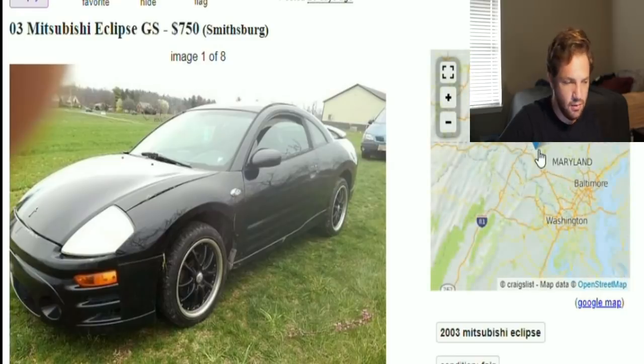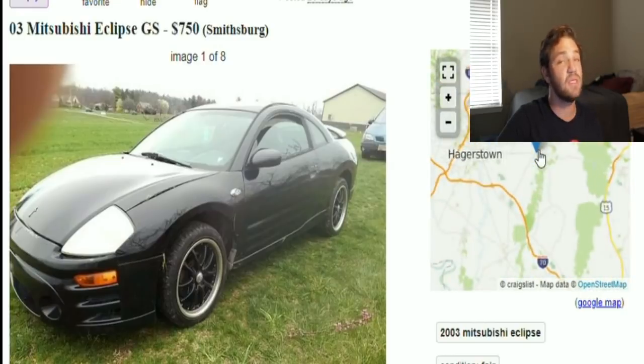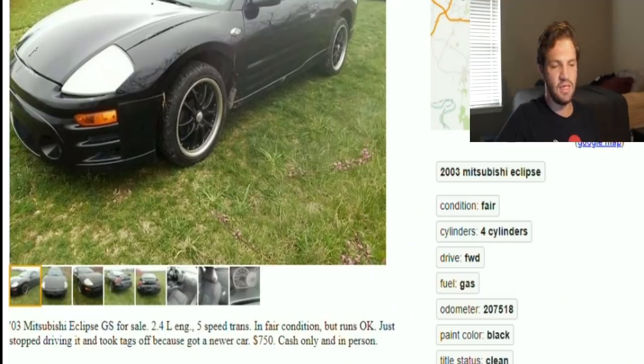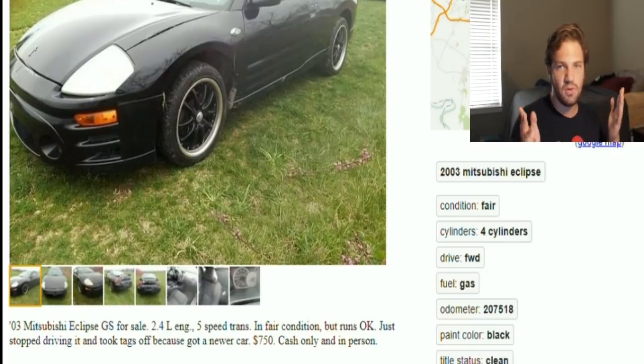in Maryland again. It is a 2003 Mitsubishi Eclipse GS, which was famously seen in, I think, Too Fast, Too Furious, which was the purple convertible one. This one is the 4-cylinder. It is manual, thankfully, because the auto sucked in it. These cars, they're cheap. They're fun, but they're cheap.